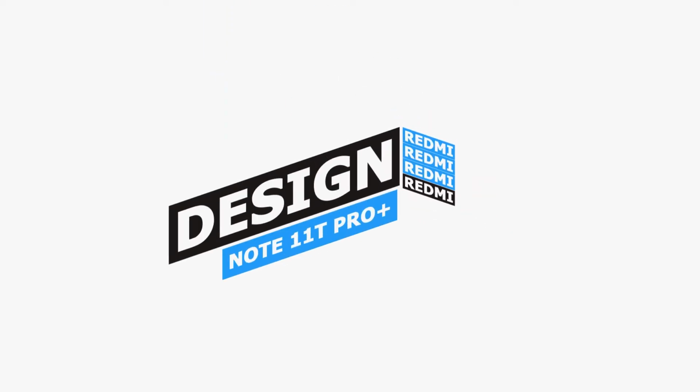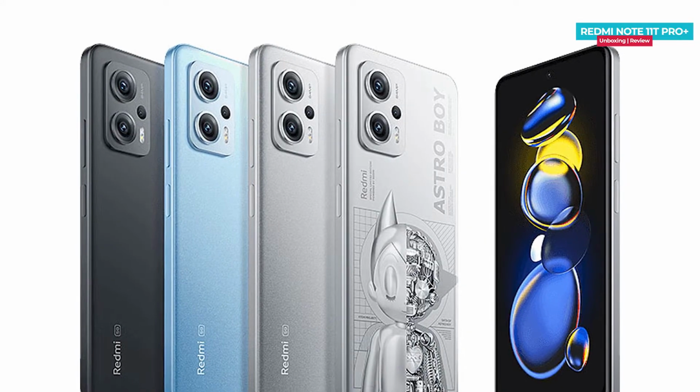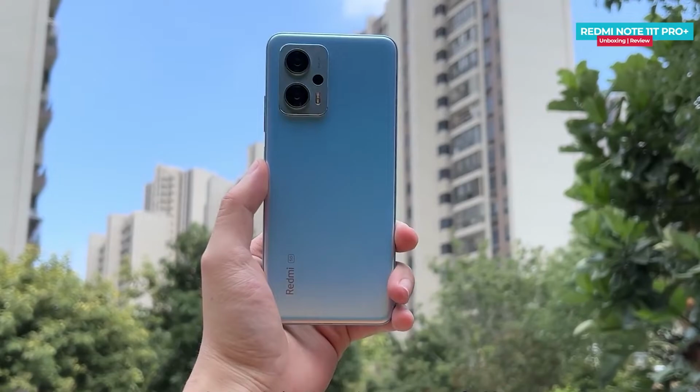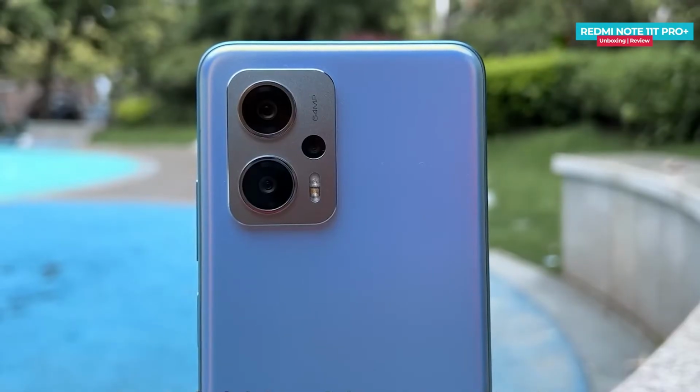Now let's talk about the design. The Redmi Note 11T Pro Plus is available in 3 colors: Midnight Black, Atomic Silver and Time Blue. All 3 colors use different back styles. And this is the Time Blue color. It comes with a fluorescent gradient pattern back. The back cover does not have a strong matte feel to the touch, and the overall feel is very smooth.